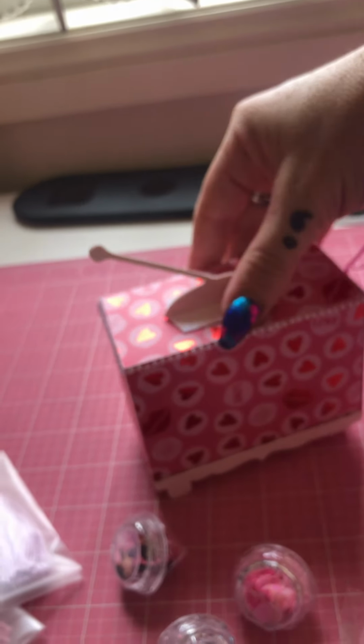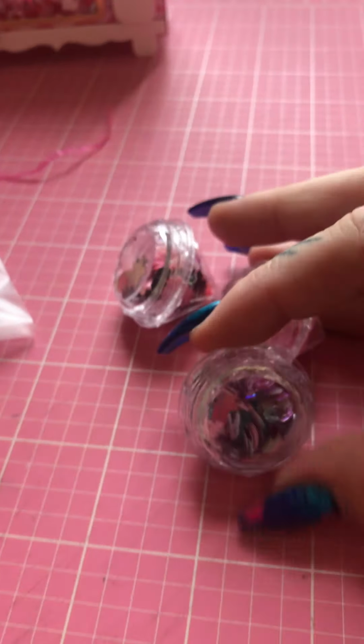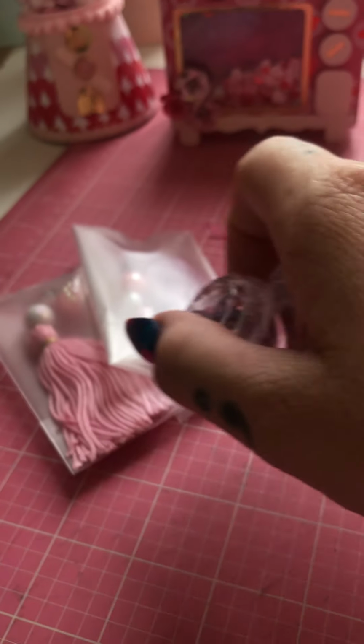Okay, I'm just going to keep this nice pink shred on the inside. So I'm going to display these in my craft room. So she has put in there as well these gorgeous little diamonds with sequin mixes in them. Gorgeous. Woo! That's those.